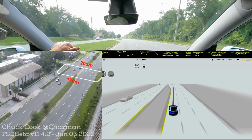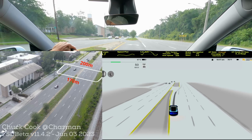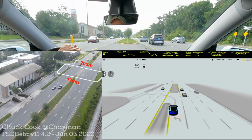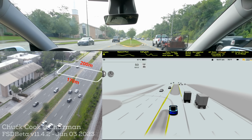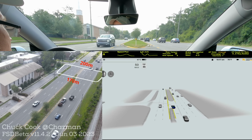So I've got a forward-facing camera range test I want to do here, and in order to do this, I've got the same scenario I did for the B-pillar test, but I've got a nice long straightaway here, if I was going to be doing a turn, and we'll just do a little bit of range perception here.